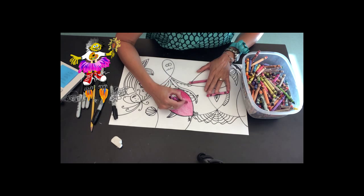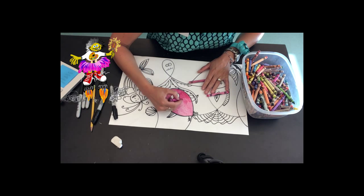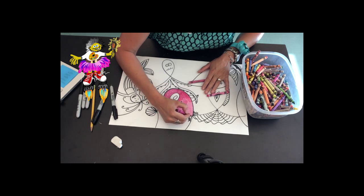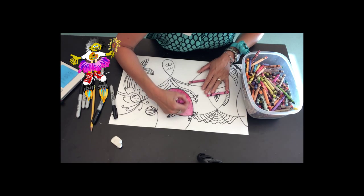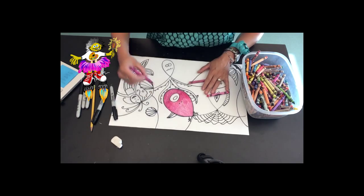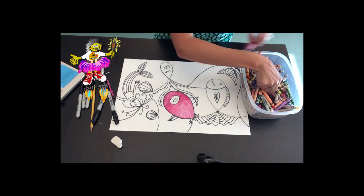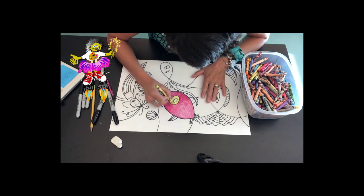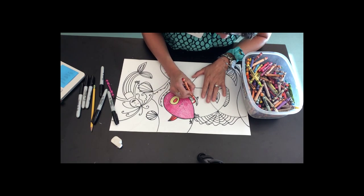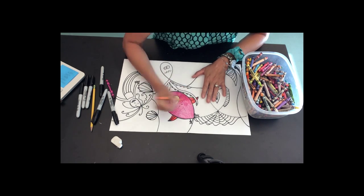So I finished drawing my fish, and I did a little bit of value work. Remember, value, you're working on going from dark to light. So do that for one of your fish, okay? But I'm going to go ahead and finish coloring in my fish. That's going to take a long time. Watch this. Stop motion video. I can speed it up and go back as much as I want.